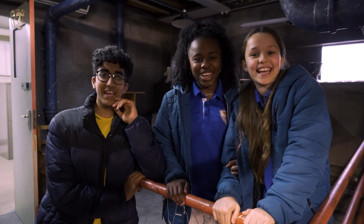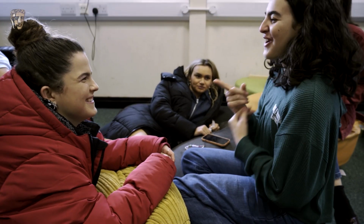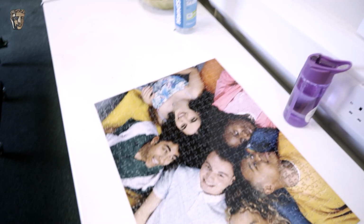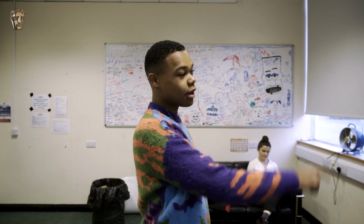Hello, hello to BAFTA kids. So we're here in the young cast green room. This is where we love to chill. So look, we have like a table tennis board, got some jigsaw, and it's Christmas time, so we've got trees, presents, and as you can see, I'm the table tennis champ of here. I don't lose.